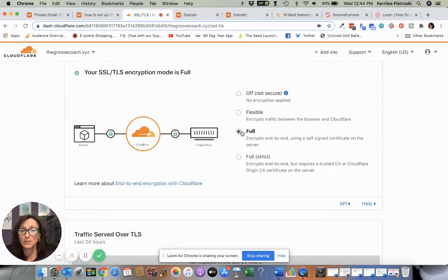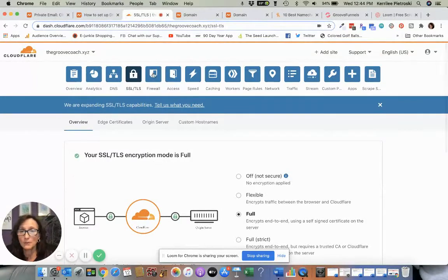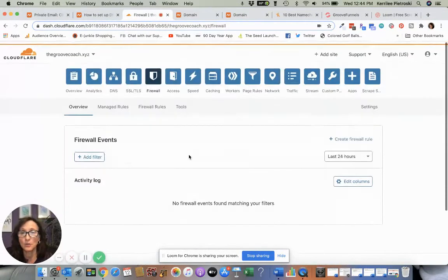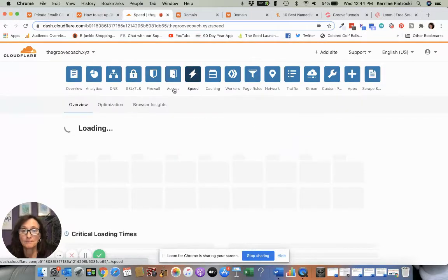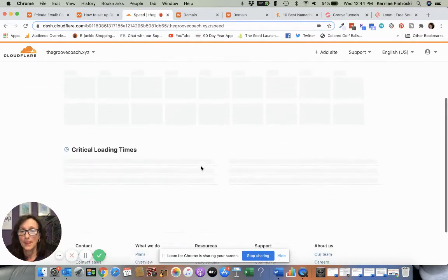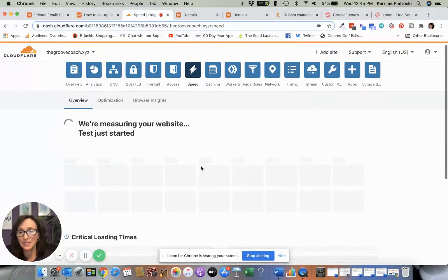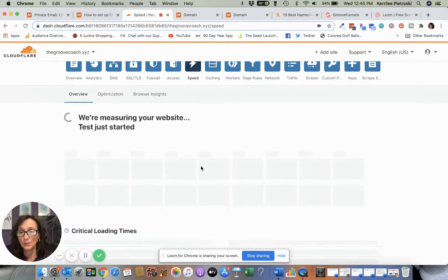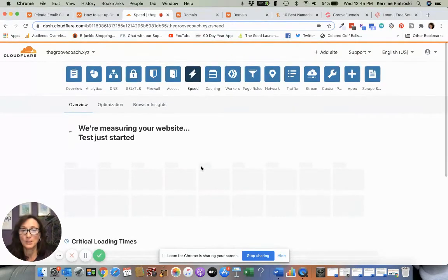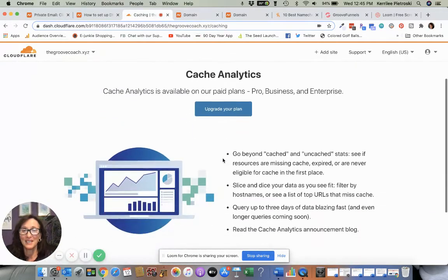You want to make sure it's on. So we've got full, and they don't have the other one. So the firewall, we'll have to go through each of these individually. Usually you want to do the speed and caching as well. So let's see what our options are here. Sorry, it's taking a little bit of time. Usually if I hadn't changed the DNS right away, it would have given me all these options to fix all this right away. But I'm going to show you if it pulls up. Let's go on to the next one.